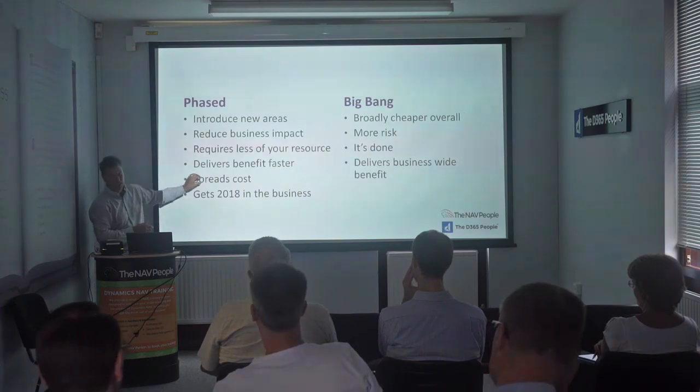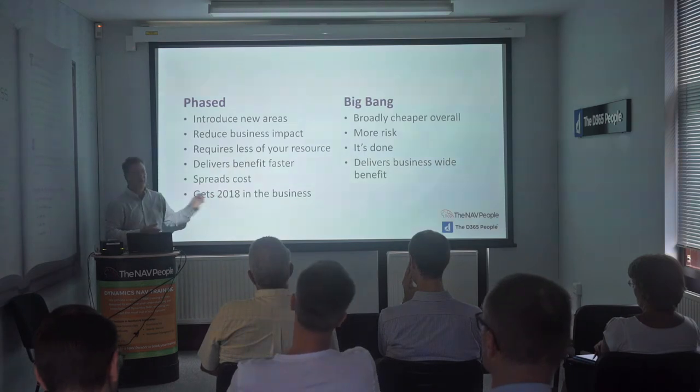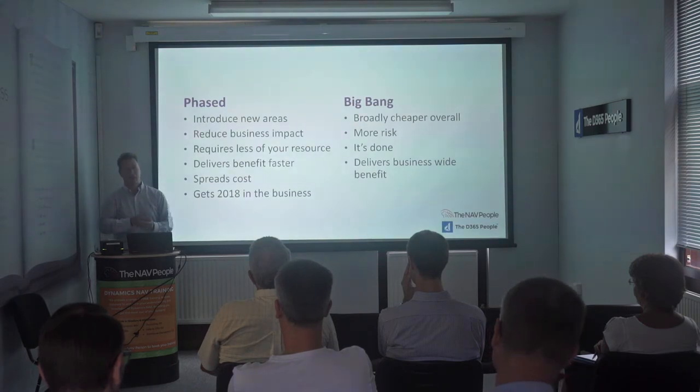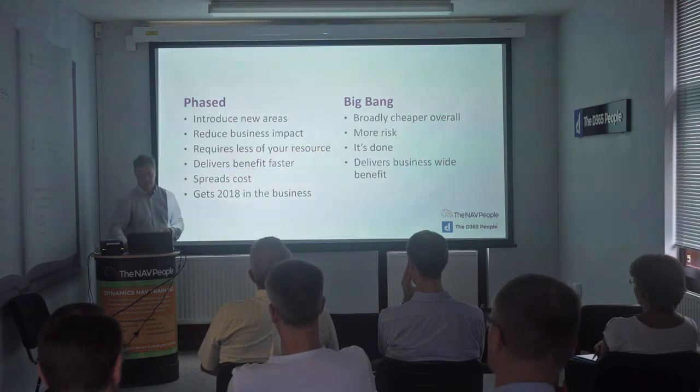If you do that, it potentially spreads the cost over a longer period of time. But you get 2018 in the business quicker, potentially, because day one, you can find a use for it. Imagine you weren't using fixed assets. Rather than get it live on the old system, put in 2018, start using fixed assets. Just get some people using one of the modules. Yeah?